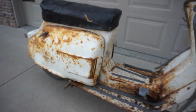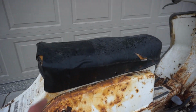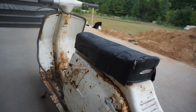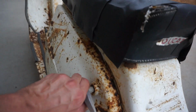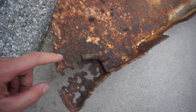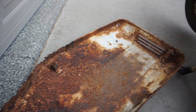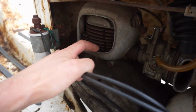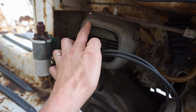Pretty crazy. Got the leather seat still on there. Really cool. So these side panels come off. The side panels aren't too bad. Little rusty on the sides there, but you can see the engine here. This used to, I believe, have a cover right here of some sort.